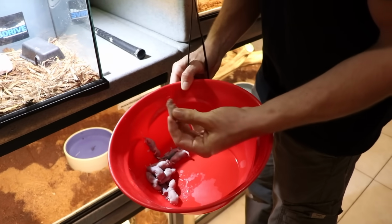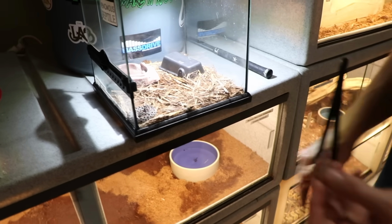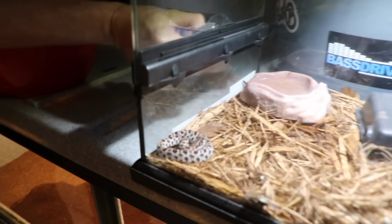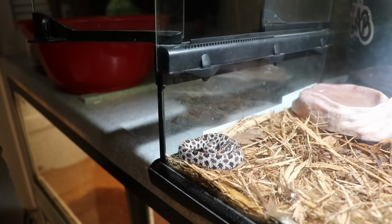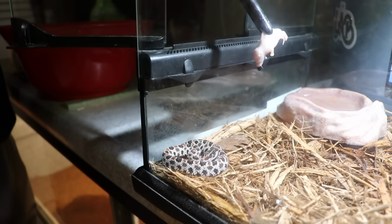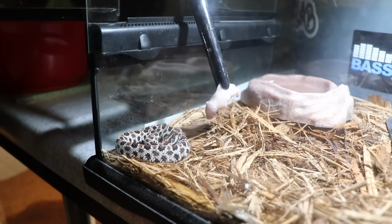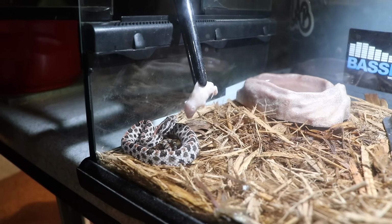Alright, so we've got a nice little spicy meatball right here. We're going to feed it to him. It is a little mouse. Let me move over here so you can get a good shot. I'm just gonna open up the Exoterra, there we go, and we're gonna offer it to him and see if we can get him to give it the initial strike, and maybe capturing him swallowing it on camera. Ooh, that was a crazy strike.